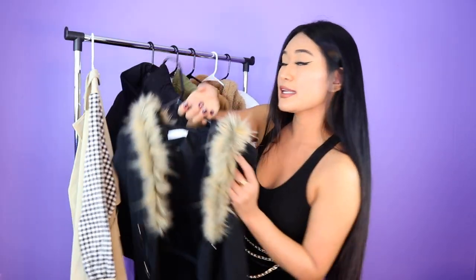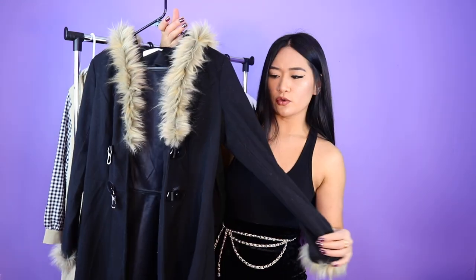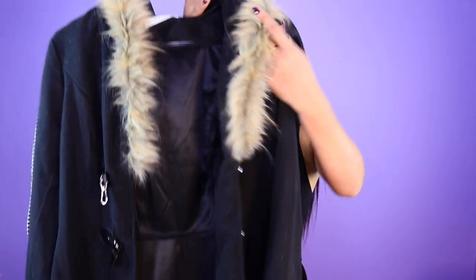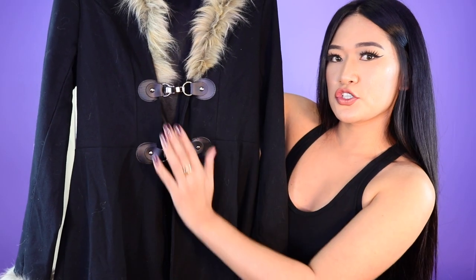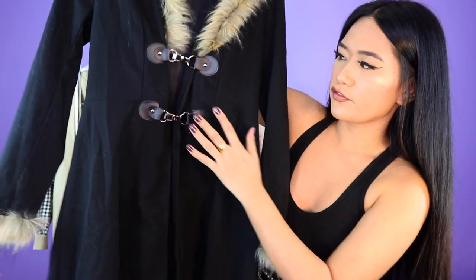And the second piece that I have here is another coat. This is a faux fur coat, and this is what it looks like. It does also come with a hoodie. I'll give you guys a closer detail. And it comes with two clasps here. Super cute. And this is what the front looks like.